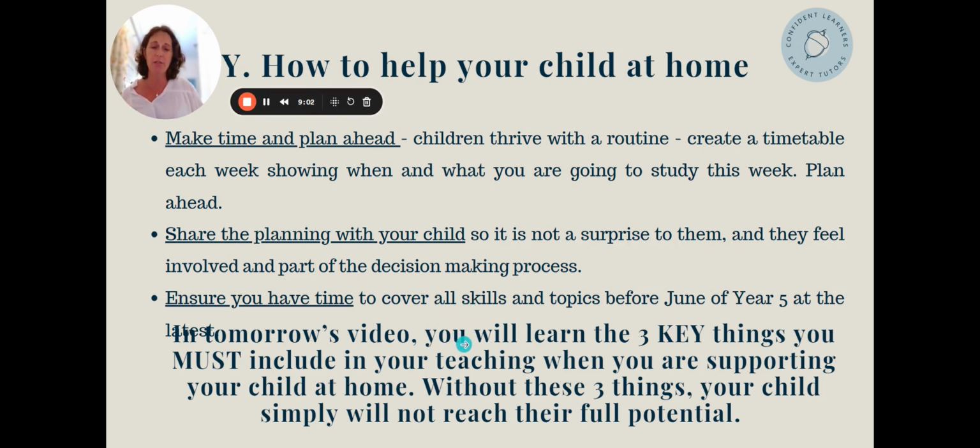And then this is a repeat of what we said before, but ensure you have time to cover all the skills and topics before June, because in June of year 5, you want to have completed the curriculum so that you can spend July and August doing exam prep, preferably June. In our courses, we aim to finish about the middle to end of May, and then June, July, and August is all revision and exam practice, because it's all very well having all of these skills, but can we apply them to exams, at speed, under pressure, and achieve that 90% mark? That's what we're looking for.